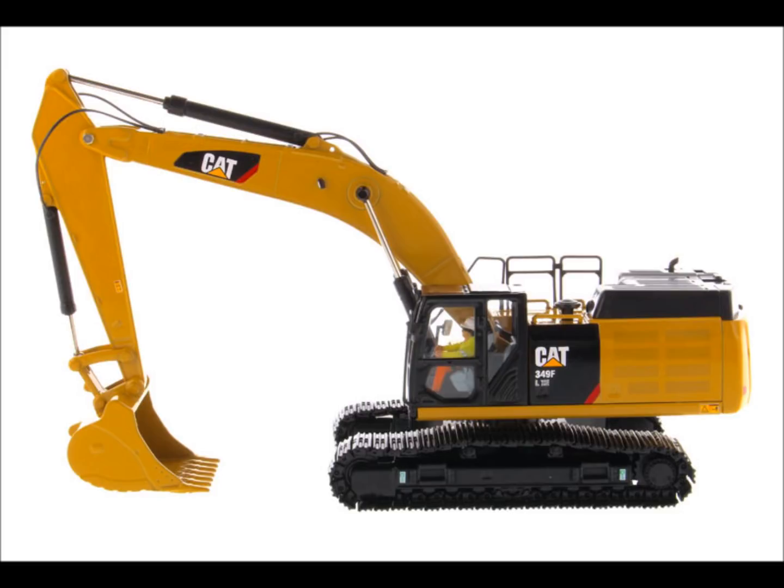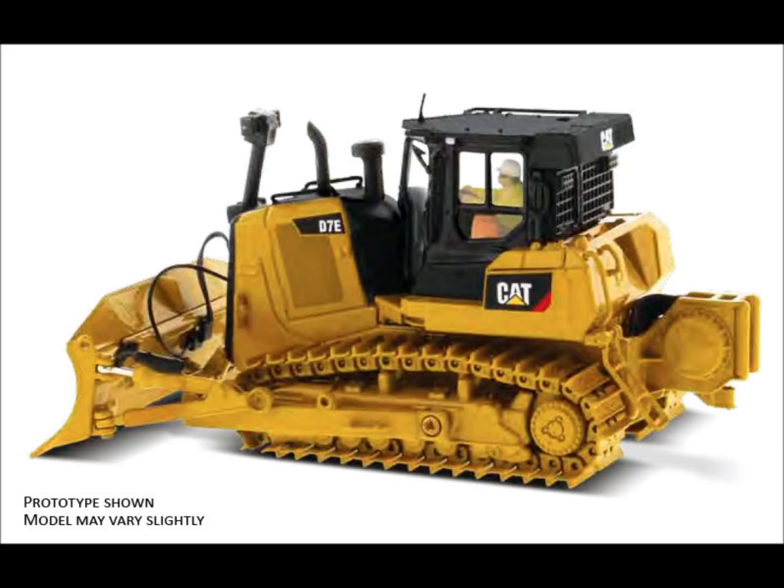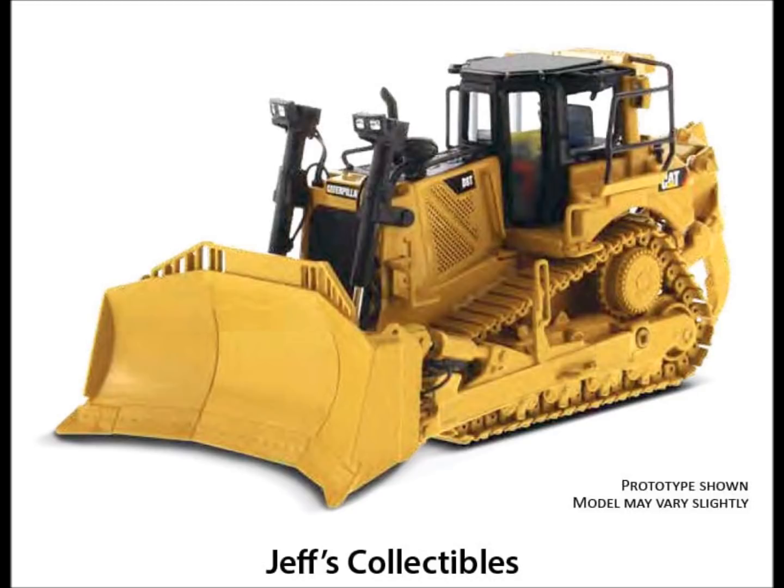Next up, in the first of the new track-type tractor bulldozers, this is the D7E in a pipeline configuration. Note the special blade and the winch at the rear. Here's a redesigned Cat D8T, and all of these bulldozers have the new visibility perforations cut through on top of the blades, which definitely adds to the realism.